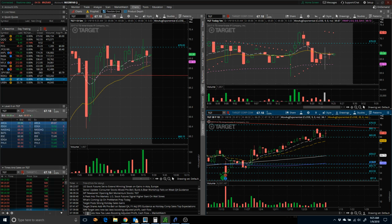This Urban can fade, guys. I know it's relatively light volume right now, but it's broken down through the 20. It is a volatile name, but this has room to go if it wants to. So let's keep an eye on this out of the open as well.